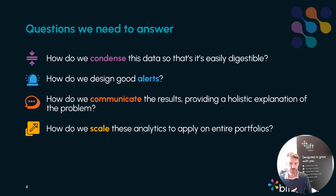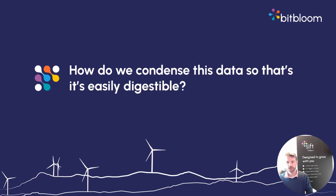So the questions I think we need to answer here are: how do we condense this data so that we can digest it easily? How do we alert well on it? And then once we've done that, how do we communicate the results, bringing in context, really explaining the problem? And then how do we scale these analytics to apply to large portfolios? So I'm going to start with how we condense this data.